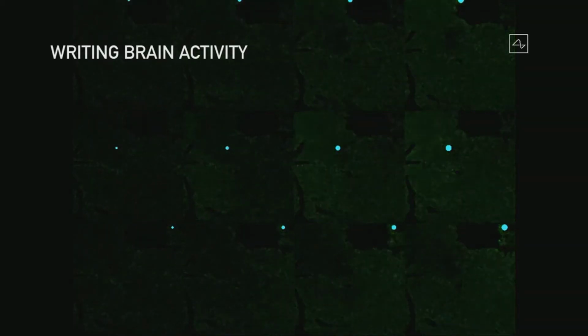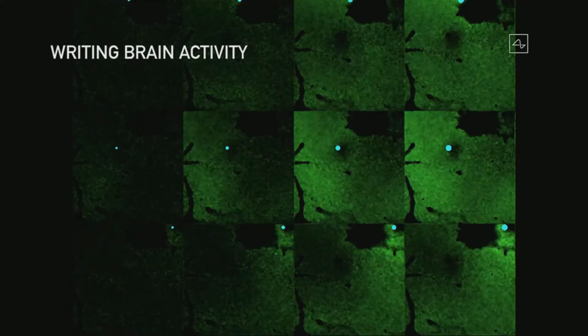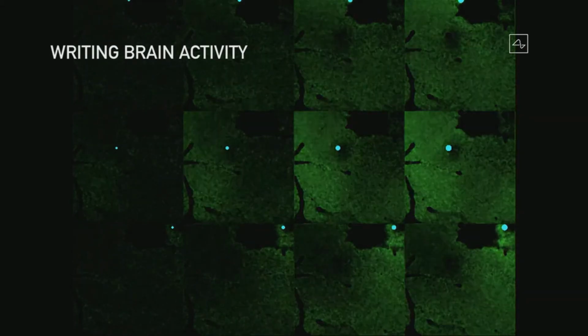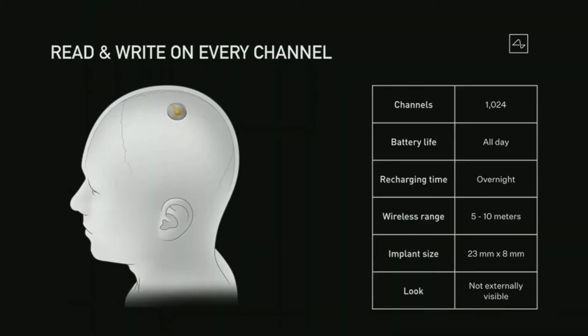And this is just a similar chart showing stimulation at different power levels. So, like I said, for the initial device, it's read-write on every channel with about 1,024 channels, all-day battery life, recharges overnight, has quite a long range. So you can have the range being to your phone, I should say. That's kind of an important thing.